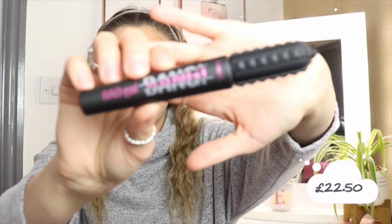So here is the mascara. I'm not actually going to untwist this and open it, but the wand is so good. If you haven't tried this mascara, then you need to, because you're missing out. It's insane. I love it.